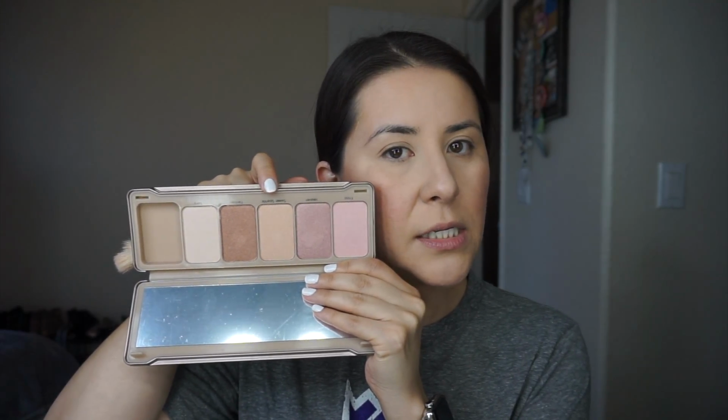I'm going to use this color right here, and it's called Sweet Sparkle. I'm going to do my eyebrows off camera, and I will be right back.